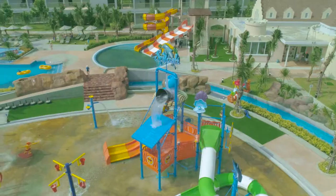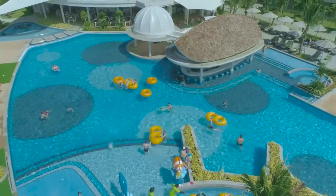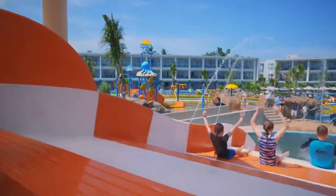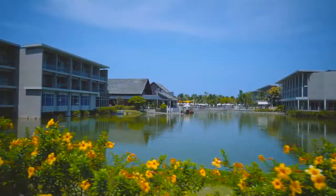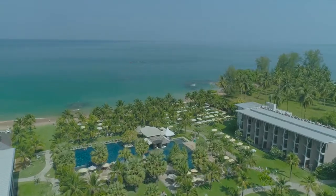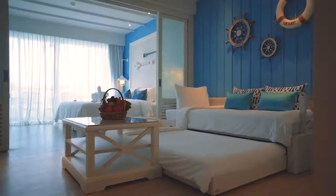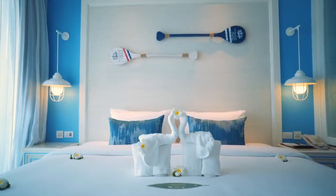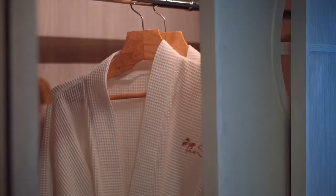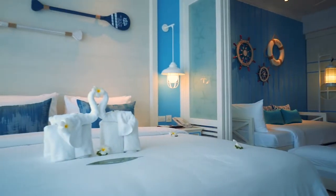The newly opened Aqua Wing features a water park and a kids club with a swimming pool and family-friendly activities. The Lagoon Wing is for those with a more laid-back agenda, and the Seaside Wing offers easy access to the beach. Rooms and suites feature contemporary designs and furnishings, with options suitable for both couples and families.